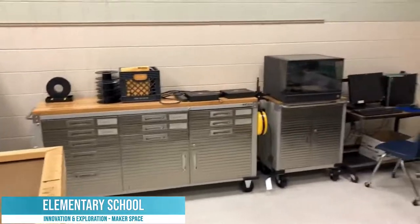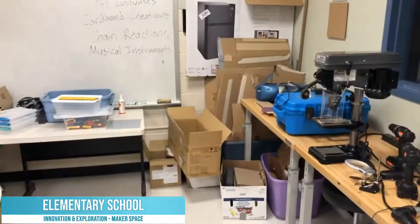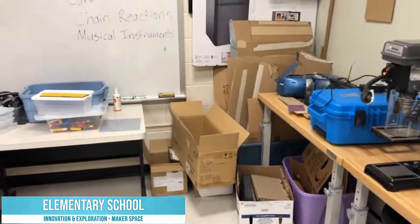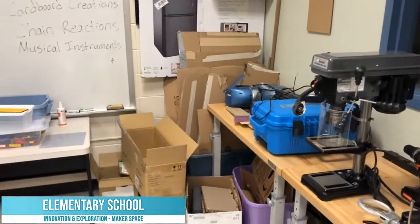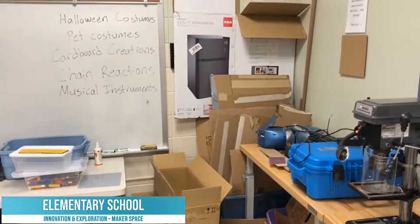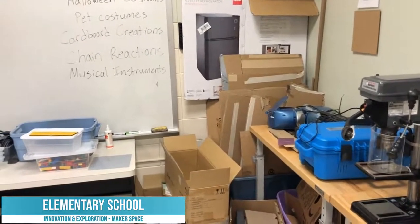So I did notice you have an abundance of cardboard over in this corner. Can you talk about what we use cardboard for around here? So cardboard is an amazing raw material. You can do a lot of stuff with it. It's got a rigid structure, so when it comes to building things, it makes an amazing raw material. You can turn almost anything into something else with cardboard.